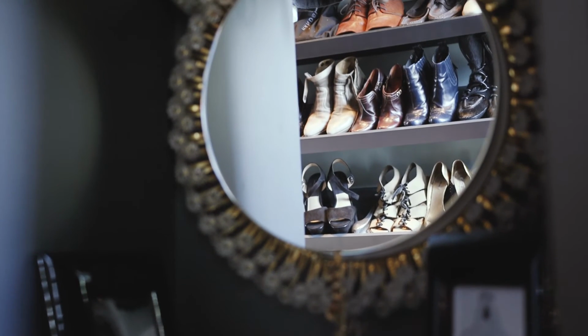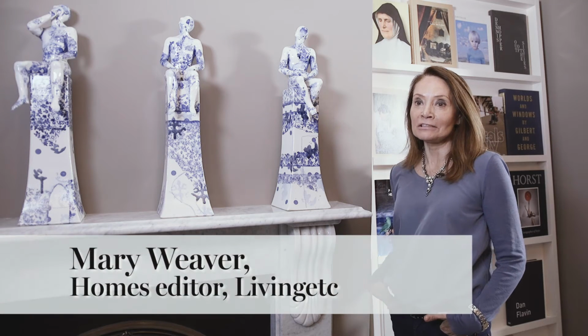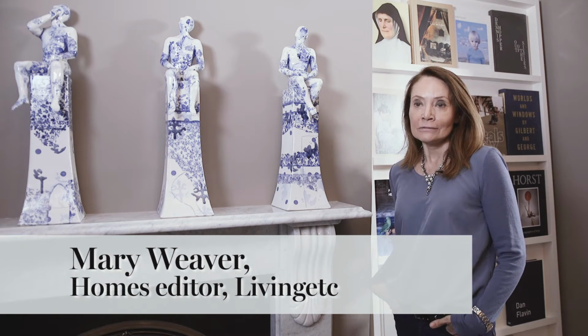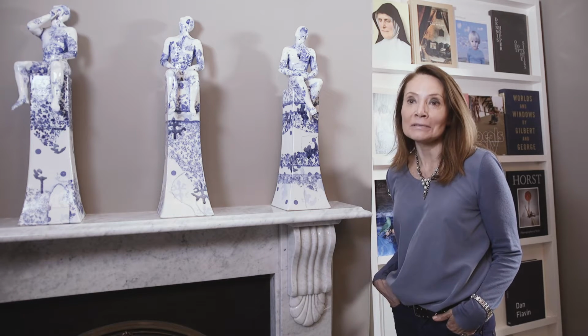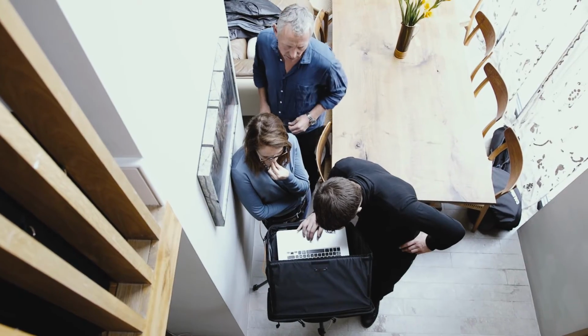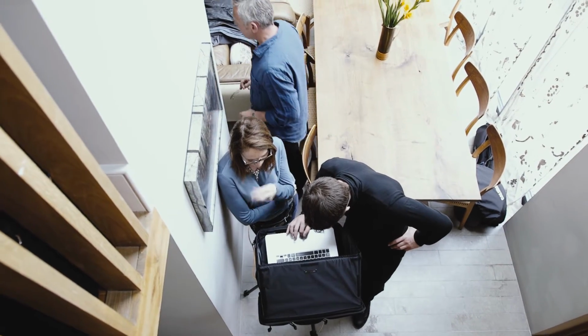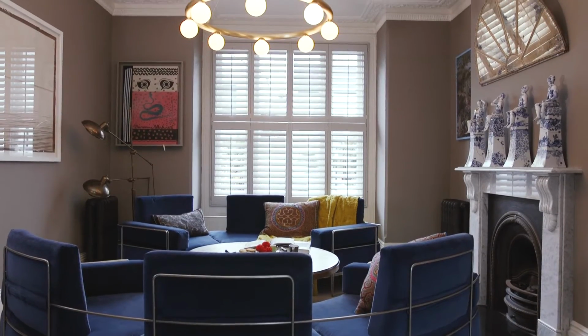I love Jo Berryman's style. This is the third house of hers I've photographed, and I've seen her style develop and evolve over the years. Although she's an interior designer, she never does anything like design by numbers. It's all organic from the heart, and it's developing all the time. I know she hates the word eclectic, but it kind of is, because it's a bit of this, a bit of that, but beautifully put together.